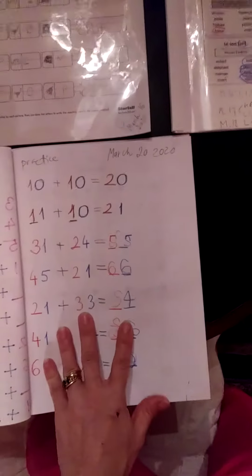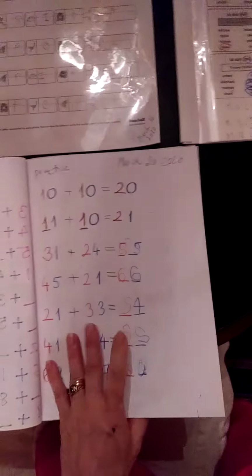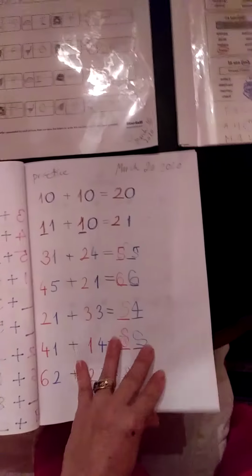I still think this is way too advanced for grade 1, but I didn't want her to fall behind her classmates, so I wanted to give her some sort of basic concept of how to tackle big numbers. But again, I think this is grade 2, if not grade 3 level.